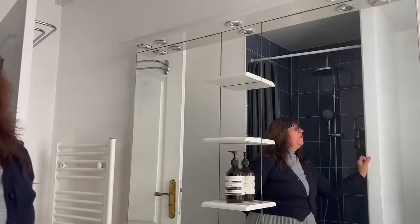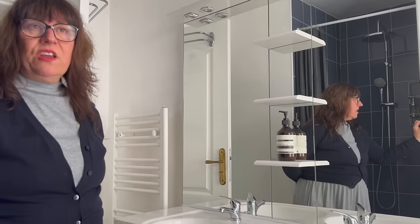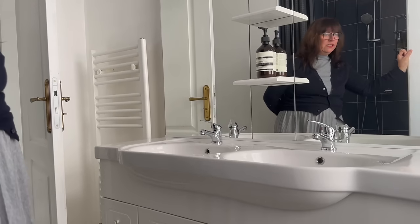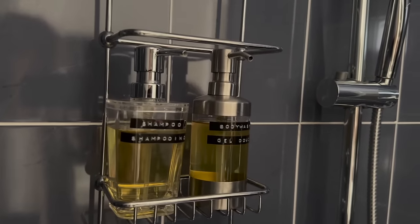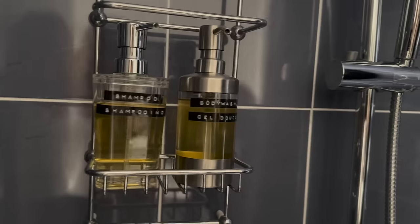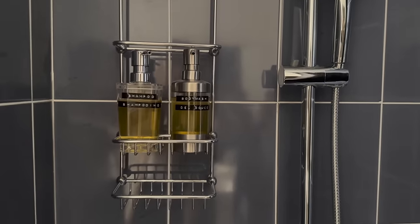So we wanted to be good for the environment by not unnecessarily ripping things out, just for the sake of it. And there was a budget thing as well. We have containers that we can decant into. And we've used Maloes Fabre body wash and shampoo. That's all natural and made in France.